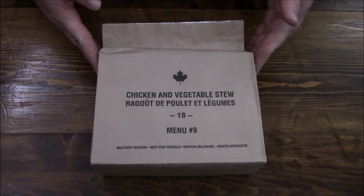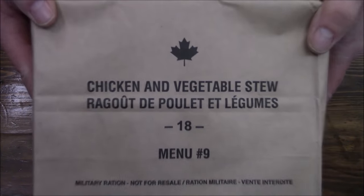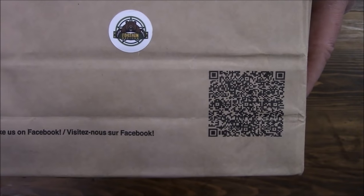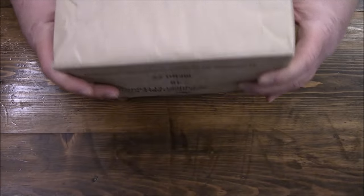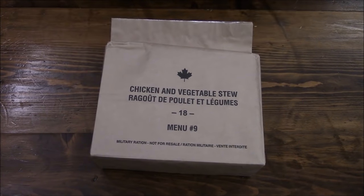This is menu number 9, chicken and vegetable stew. Again, it's pretty nondescript packaging. They do have their awesome little seal on the back. It's got that QR code and even a Facebook link. But outside of that, there's really nothing else on this packaging.